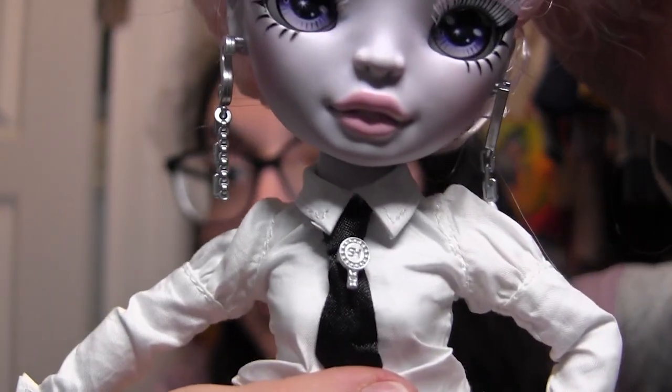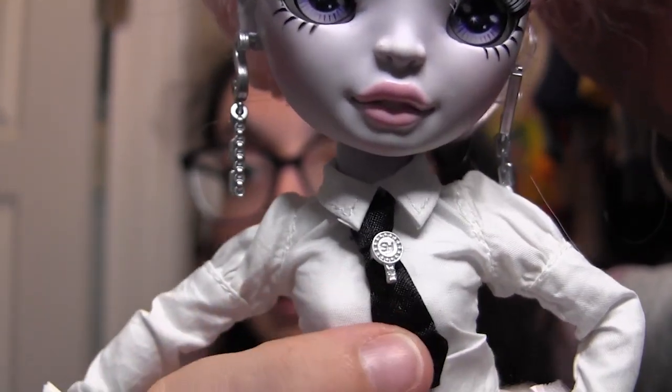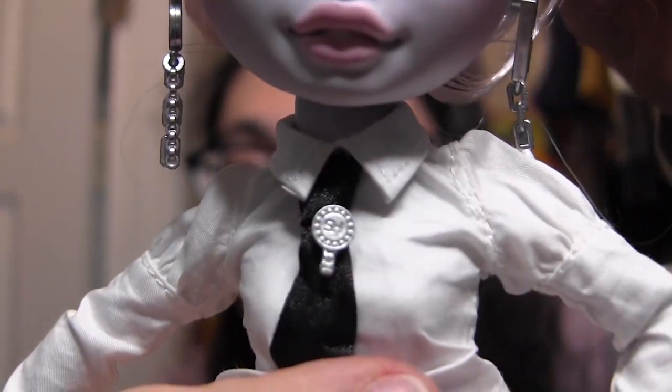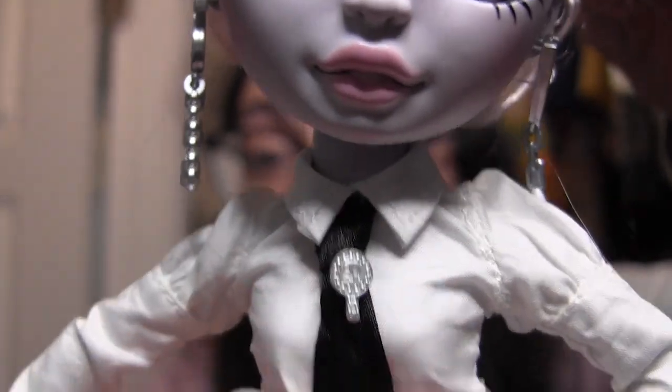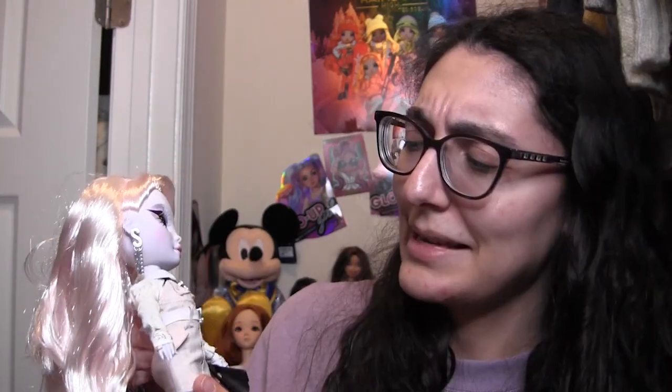And I love the tie. It's a black satin, and there is a silver Shadow High tie pin, which is super cute. She's giving me teacher vibes in this outfit, even though she's a student. Maybe she's an aspiring fashion teacher.